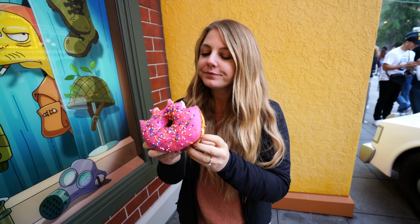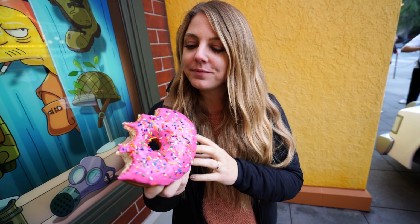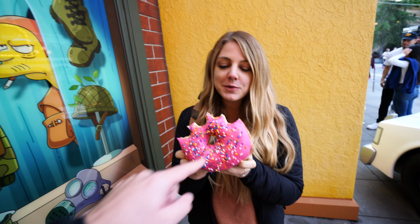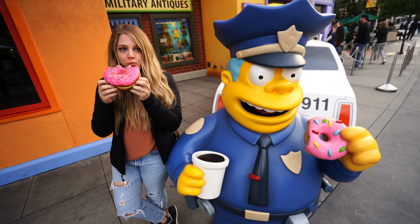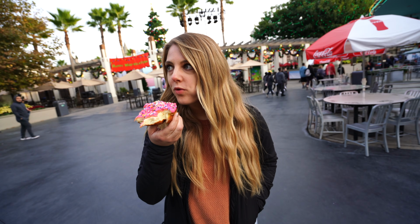All right, now that Amy's had time to take her bite, what do you think? It's a good donut. I like it. Definitely worth $7.50 for the experience. At least once. See how many bites Amy's had already. It's good. We almost finished the donut. Amie hasn't given me another bite yet.